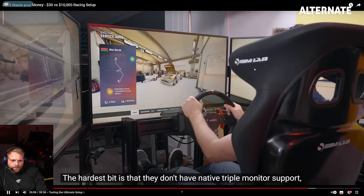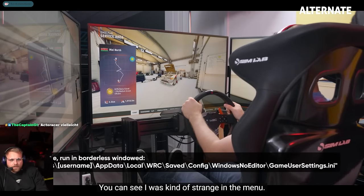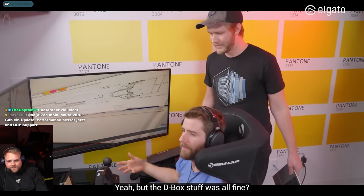Of triple monitor support. I had to go into a config file and get that all done. You can see how it's kind of strange in the menu. Yeah, but the D-Box stuff was all fine? Yeah, that just worked.